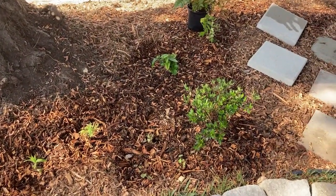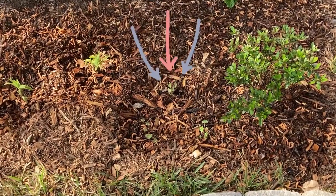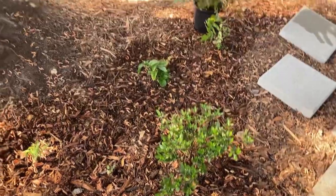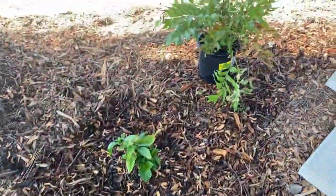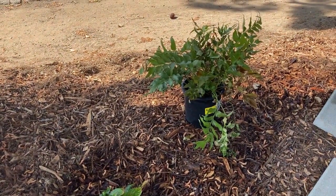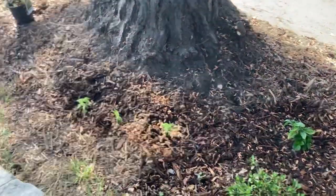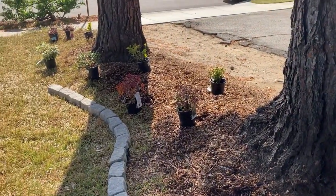Now that it's mulched, it's easier to see the plants. I've got those three little teeny tiny baby heucheras, and this azalea that blooms red, and a pink, I believe it's a pink hydrangea. And then I found another plant in the clearance that I thought would look nice here. This is a Japanese fern. So all in all, I'm pretty happy with how this is going to look. It's already looking a lot better.